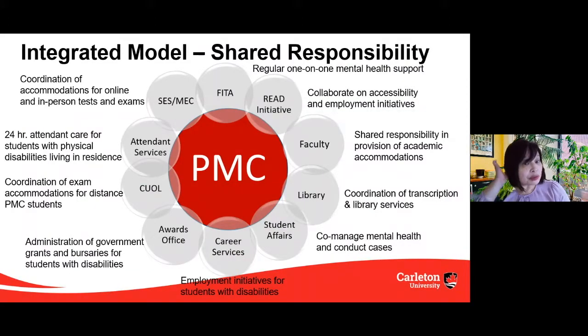So as mentioned previously, the accommodation of students with disability at Carleton is a shared responsibility. So it takes a village to realize our mandates. So PMC works closely in partnership with professors and student service departments to deliver these services to you in a very integrated and seamless manner. The diagram illustrates the extent of this interconnectivity and the collaboration with campus partners.